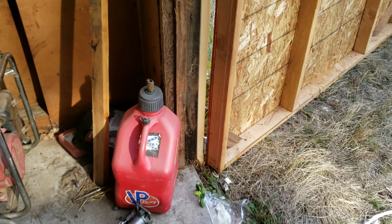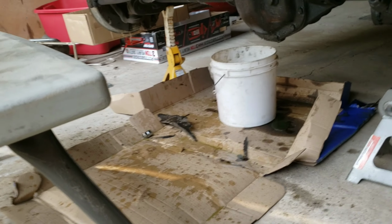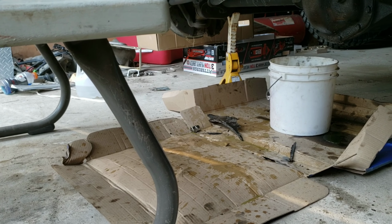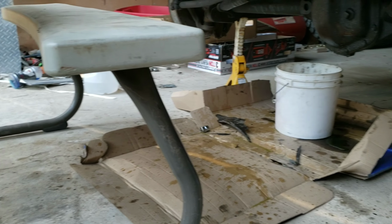So how much of that did actually hit the pan? Is that the question? I don't know. Not a lot. It sprayed all the way out underneath the table.